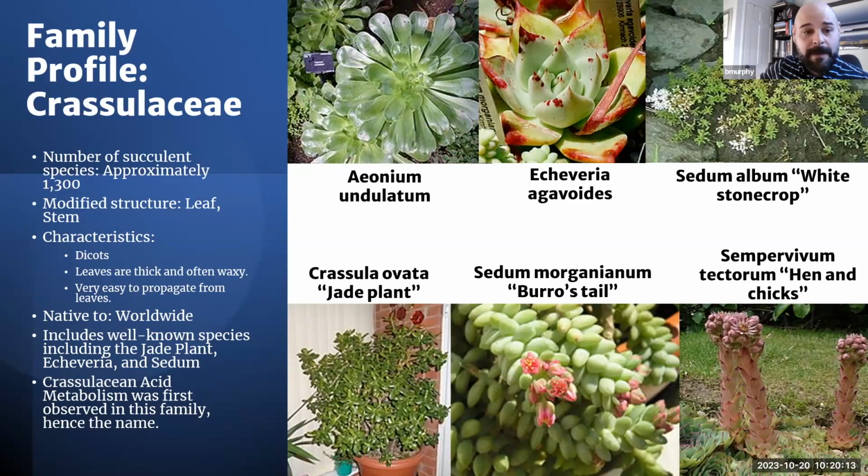Crassulaceae, another very popular family of succulents, about 1,300 individual species that have modified leaves and stems. These are also dicots. Crassulaceae usually have these little chubby leaves that are modified to store those waters. That's a hallmark of these types of plants. They're worldwide. There's Crassulaceae in every continent except for Antarctica. This is a family of plants that Crassulacean acid metabolism was first observed in and after.